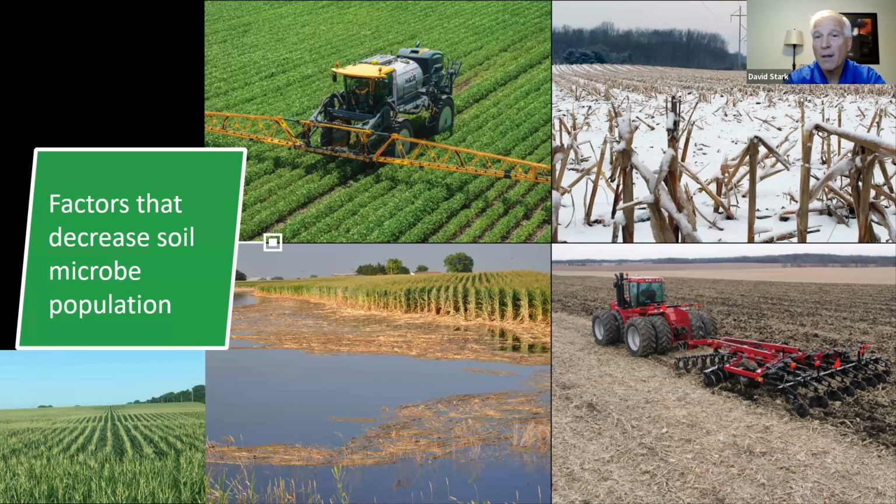Winter. Microbes, like most living things, are mostly water. What does water do when it freezes? It expands. That kills a lot of microbes, not evenly. Some are more freeze tolerant than others. So now we're out of whack, and balance is important, and we'll talk about that.